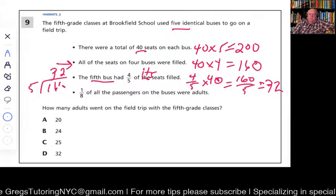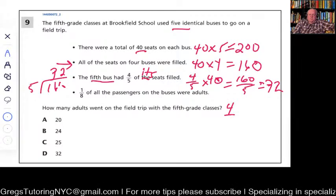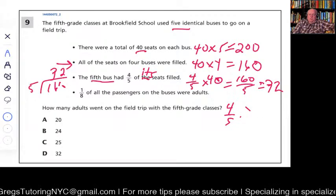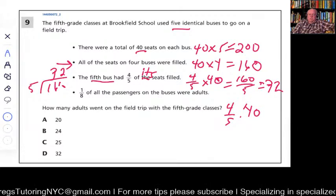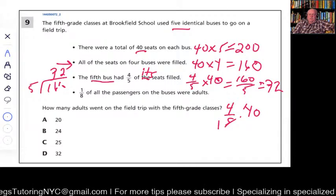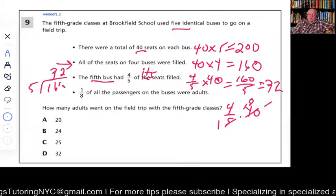And by the way, there was another way to do that multiplication. So if we had 4/5 times 40, right? We notice there's 5 goes into 5 once, and 5 goes into 40 8 times. So we're left with 4 over 1 times 8, and that's also 32. Okay?